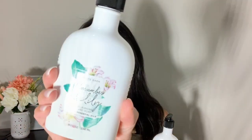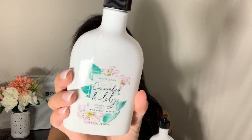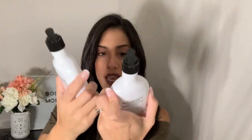And then the second bag is just a bunch of hand soaps. I'm currently on my very last hand soap and it's almost out. So I bought five. They were on sale, 5 for $24, I believe. So I bought two of the cucumber lily, which is the same thing as the candle. I bought two of them because it smelled so good. And again, the packaging, you guys, look at that packaging, so pretty. So I bought two of these, and these are the nourishing hand soaps.